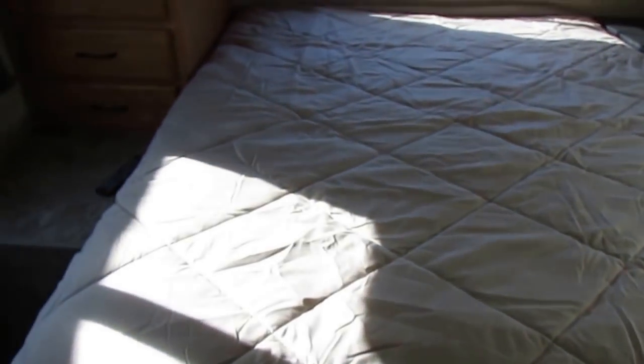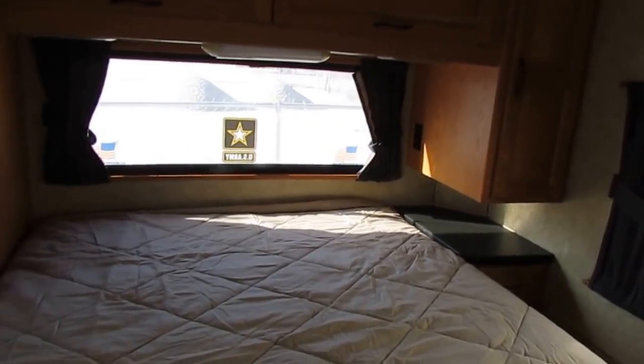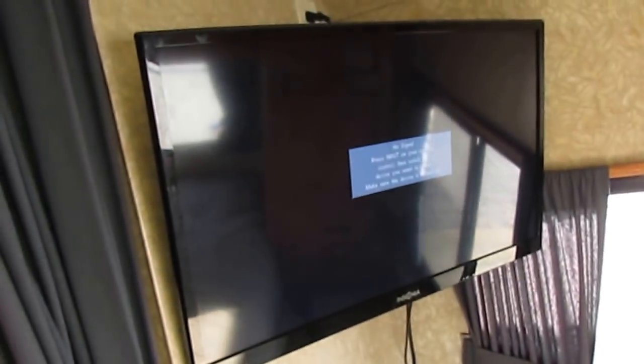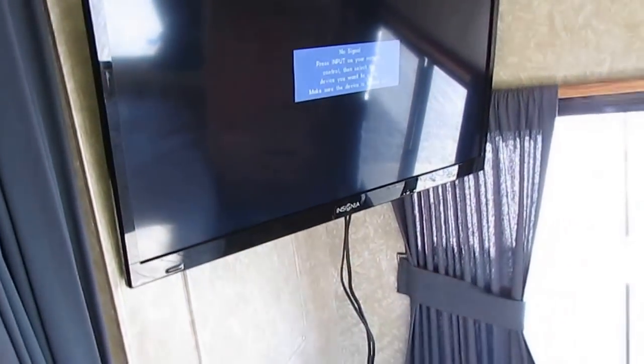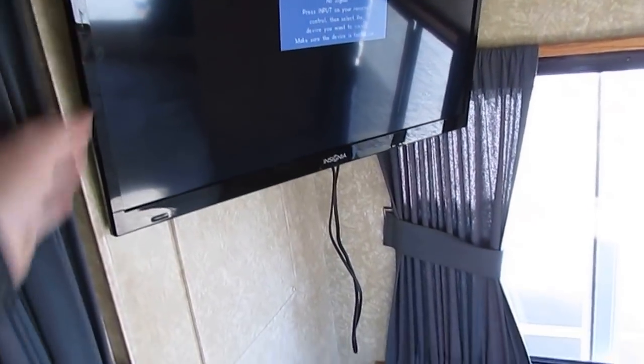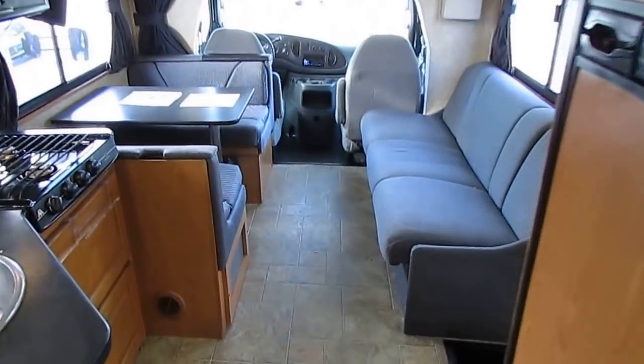Rear queen bed, looks great. Got plenty of storage overhead. Got a bigger TV back there than what's up front, which, I'm not a big TV guy, but hey, if you're going to put TVs in one, it saves you a few hundred. Every little bit helps. I like the fact, like most rentals, that this has no carpet in it, so it's easy to keep clean. A Swiffer WetJet, a broom, and a dustpan, and you're good to go.